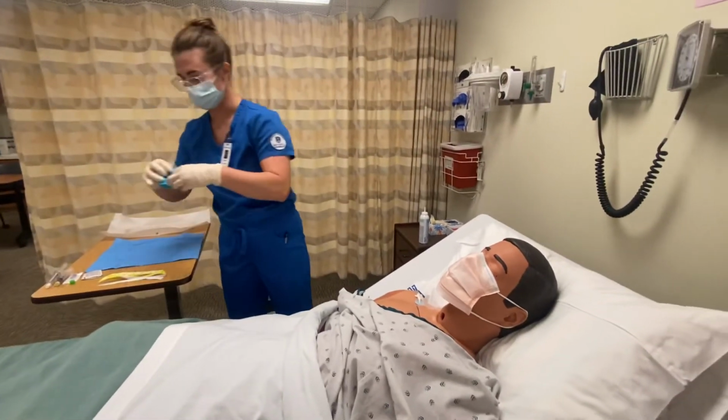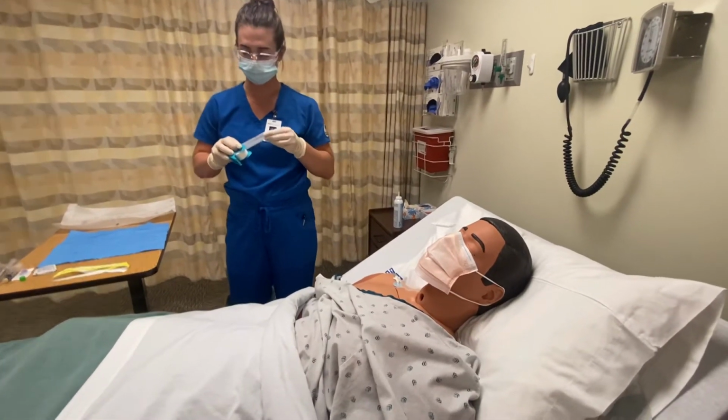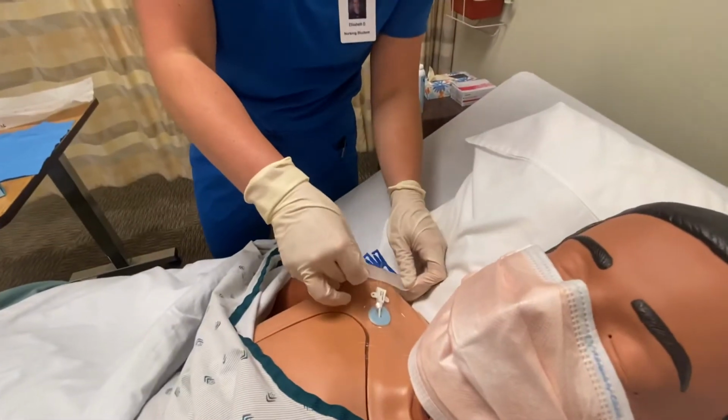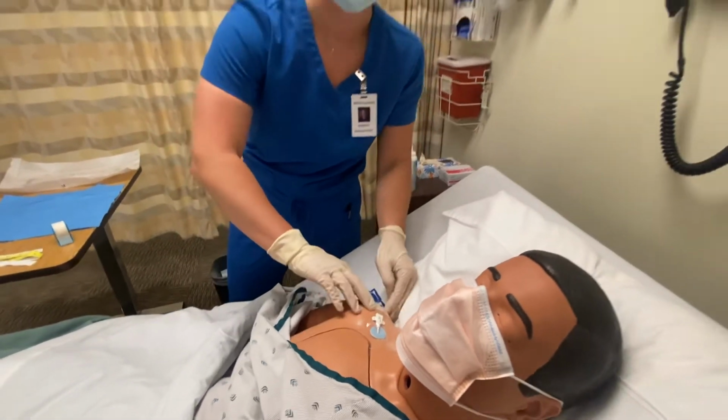Then I'm going to go ahead and just secure the lines with tape just to make sure that we don't pull or tug on that at all and displace it while you're just moving around doing normal things. So we're going to go ahead and tape down these lines just again to further prevent them from moving.